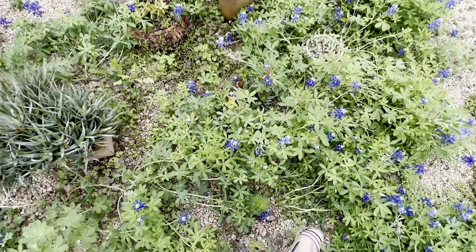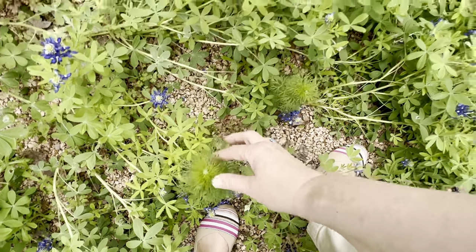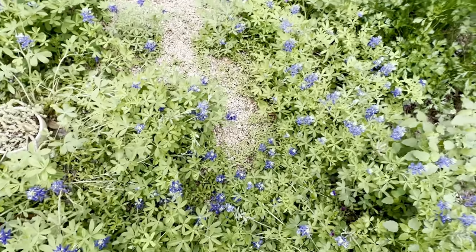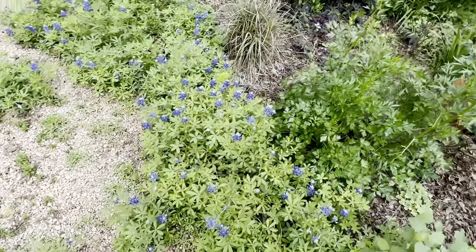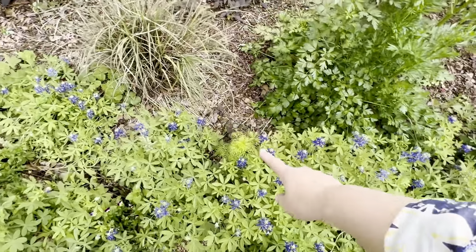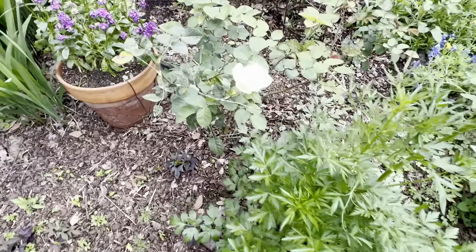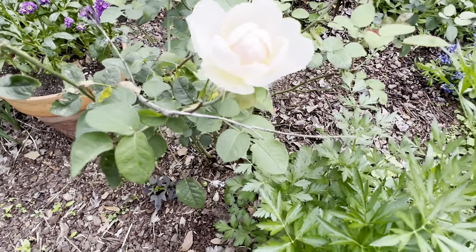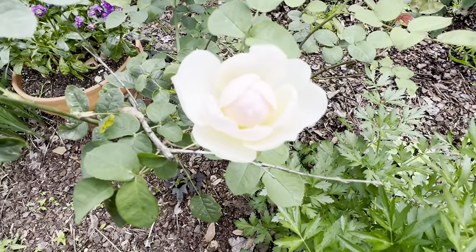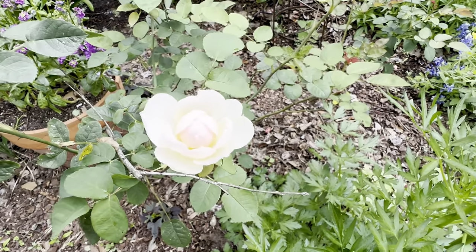I'm patiently awaiting my little larkspur to bloom. I'm so thrilled. I love larkspur. More parsley and a little bit of larkspur. And then this is gentle Hermione. Isn't that beautiful? Kind of a peachy pink with a little tiny haze of yellow. Absolutely beautiful.